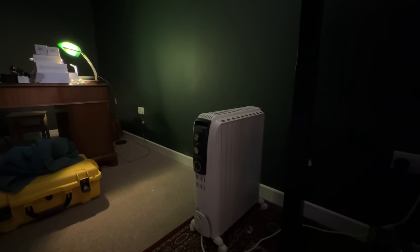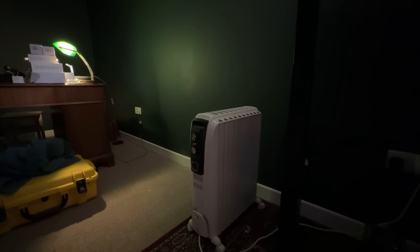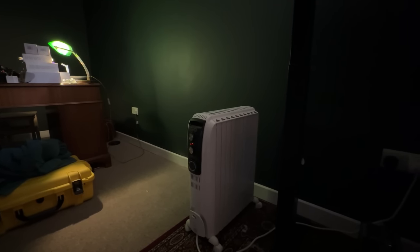Now, up to this point, to heat the gallery, which is 30 foot long and 7 foot wide, I've been using this 2,500 watt oil radiator, and in comparison, the Heatbit has actually been able to keep the temperature at a really reasonable level for far less energy. The maximum wattage that this uses whilst producing heat is around 1400 watts, which is a lot less.